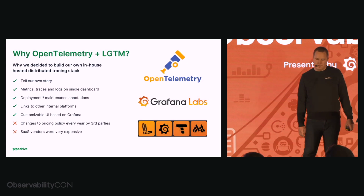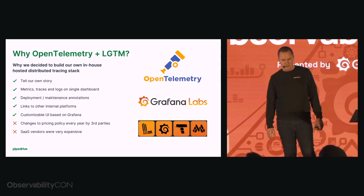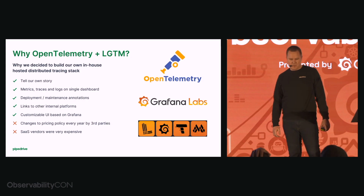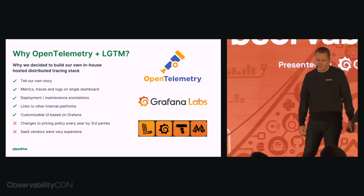Why we chose OpenTelemetry and LGTM? OpenTelemetry is widely supported and invested in by the CNCF. And as the name states, it's open. So we can keep the instrumentation in place while changing UIs and backend platforms.